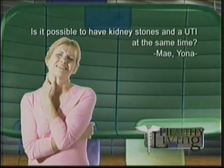Okay. May from Jontya asks, is it possible to have kidney stones and a UTI, that is a urinary tract infection, at the same time? It really is, because that kidney stone is a foreign body in your system. It's really just something that's sitting there waiting to get infected, and germs can actually go and hang around on the stone and cause severe kidney infections, not just bladder infections, but kidney infections that damage and destroy your kidney. So yes, you can have both, and it's important to have them treated.